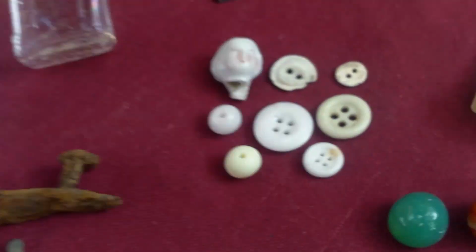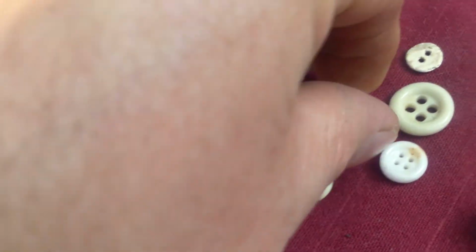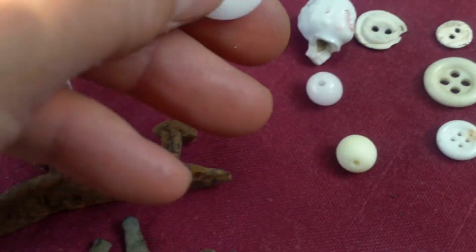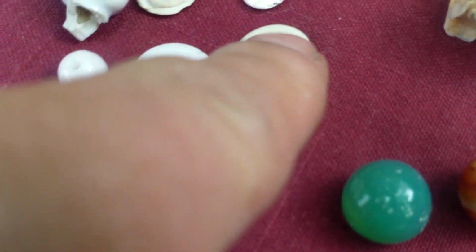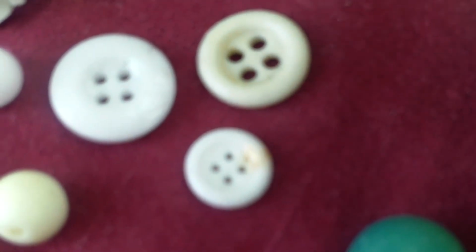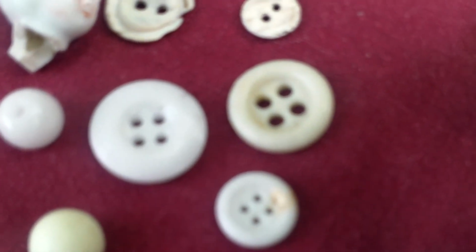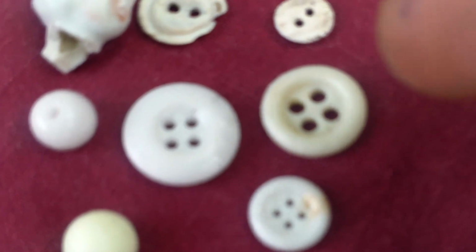And the last pieces, oh sorry, some more pieces are the buttons. Got 3 porcelain glass. I think this one here is my oldest one. It's pretty cool. They're all 4 holes, porcelain, a small cuff one, 2 bigger coat or jacket size ones, shirt size, whatever. Pretty sure this is the oldest one.